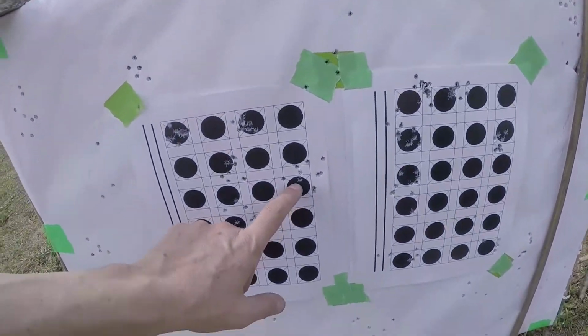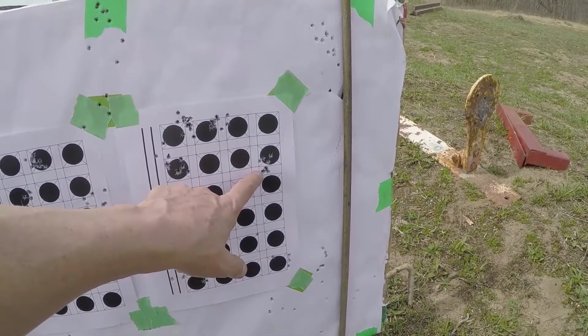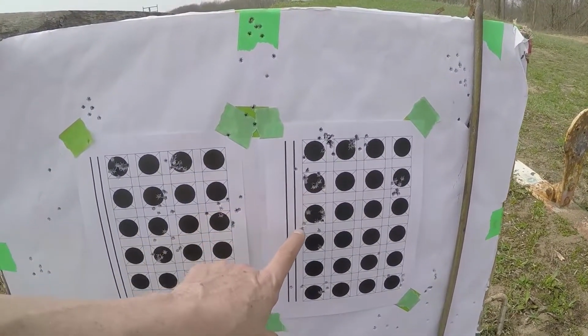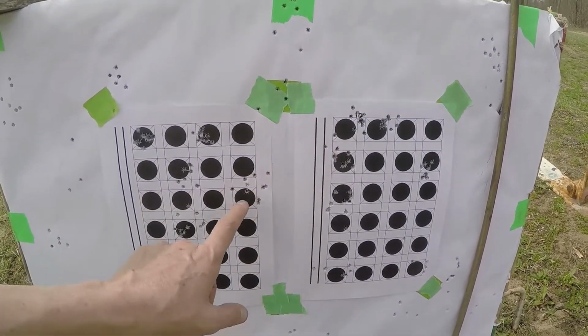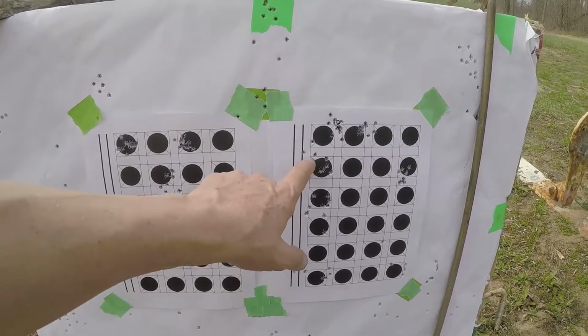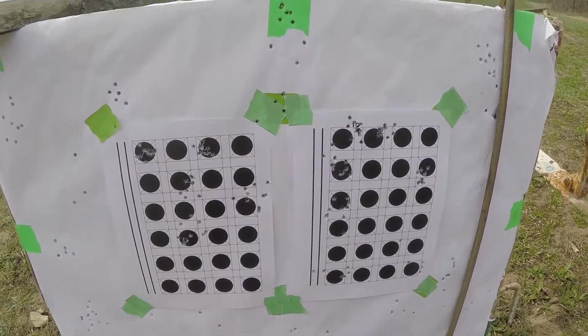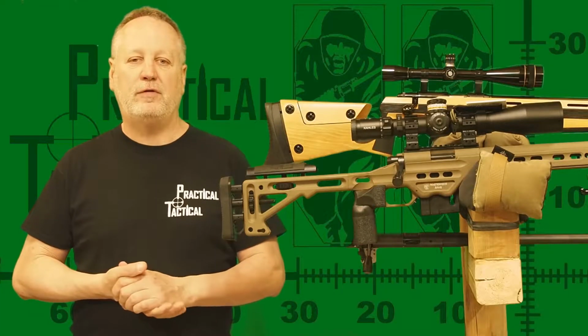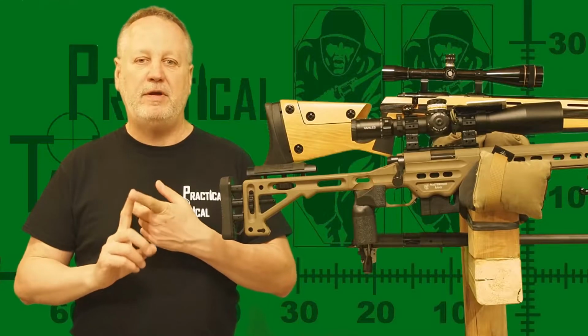Okay, so this is the CZ, and which one were you shooting at? Second one down. This one. Oh, holy cow. No, left. Oh, sorry, here. There, that one. Well, that's the Bergara, and this was the CZ452, so the Bergara is the prevailing champion. So there we have it, the CZ452 is out of the running, got its butt kicked by the Bergara B14R.